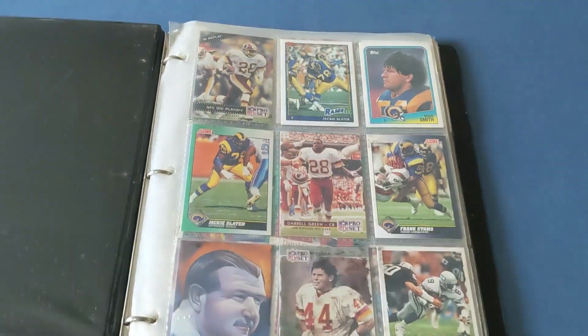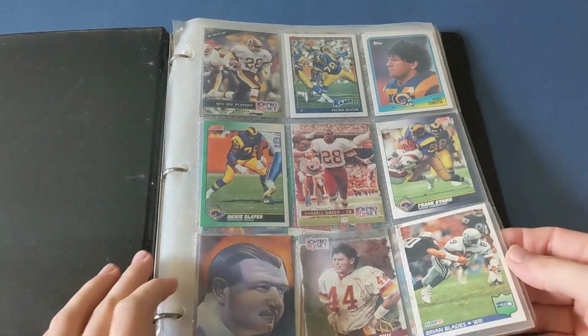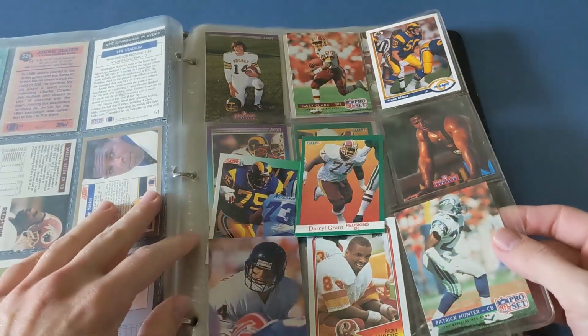Alright, got a smaller binder. Football, hate Pro Set. We got some Score, 91.